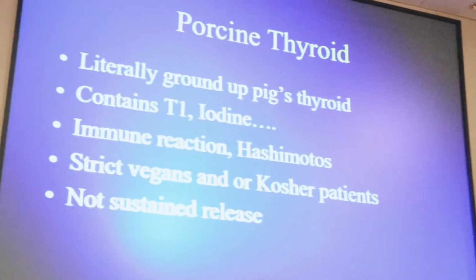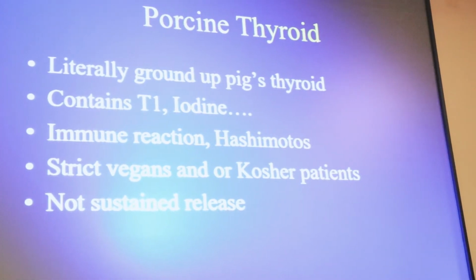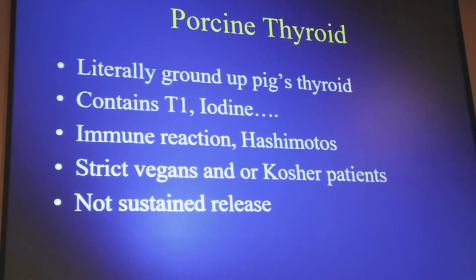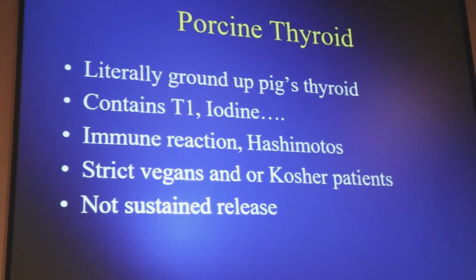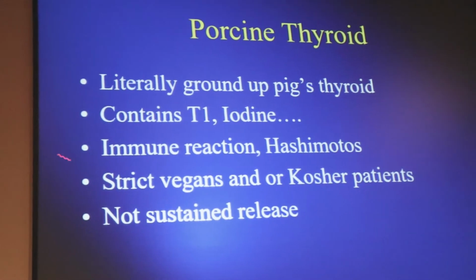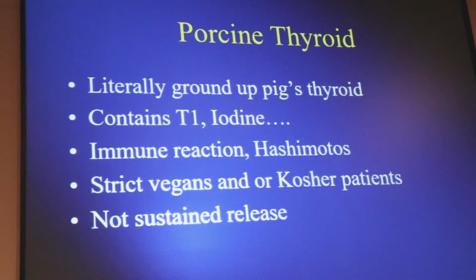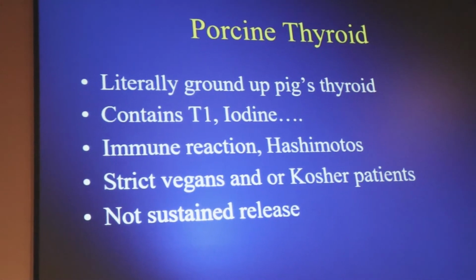So the immune reaction or antibodies I talked about can be a problem, especially in patients with Hashimoto's disease. Here's another thing: strict vegans. It's a pork product, and some people don't know that, and when they find out after they've been taking it, they can get upset. So be aware of that, and kosher patients, of course. And of course, porcine thyroid is immediate release. It's not sustained release.